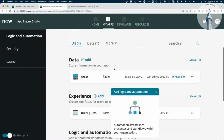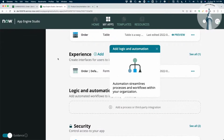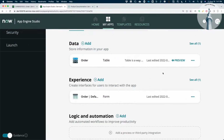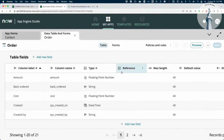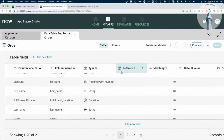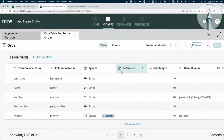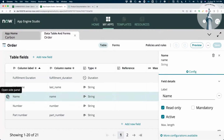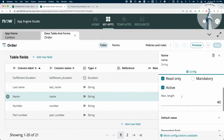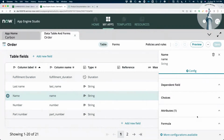And it's really not much of an app. It simply has a table. I guess I made an experience too. Let's go to edit. So we see the table editor. And there is a formula editor in the table editor. If we go to name, don't want to edit it. And I bring up the properties over here. Oh, I can edit it here.